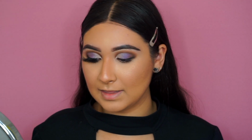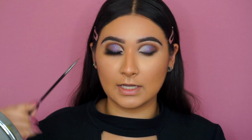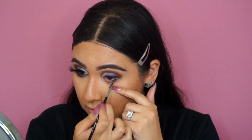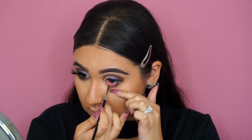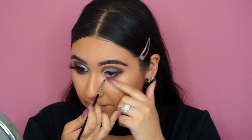Okay, so while my lashes get tacky, I'm going to go back in with the Sigma Wicked Gel Eyeliner, and I'm going to be taking a Sigma E06 brush. This is a super small, thin and angled brush, and applying some into the waterline here. Ooh, that is intense, you guys. This eyeliner is in the shade Wicked, which is basically their black shade.